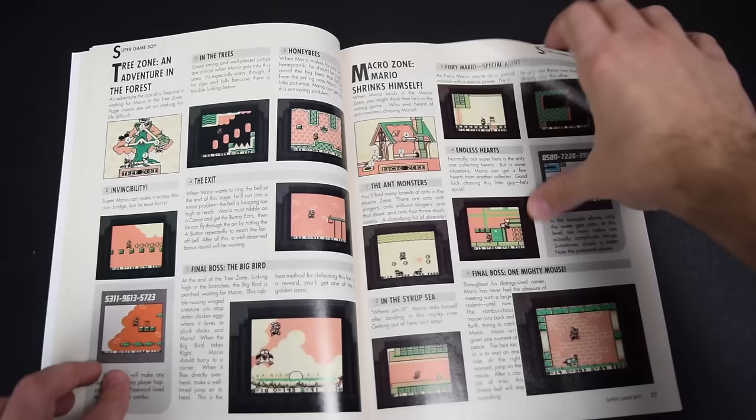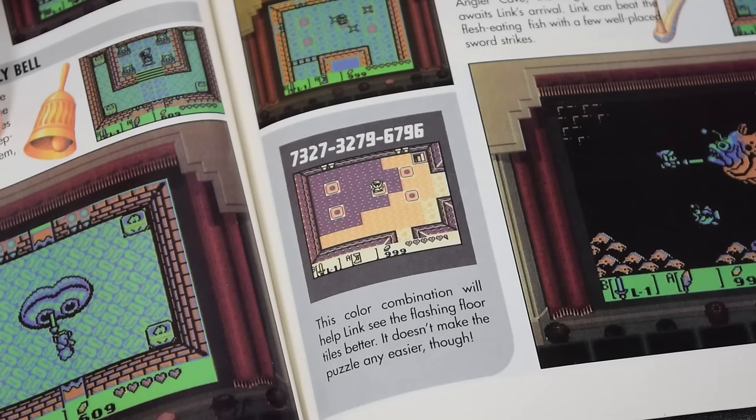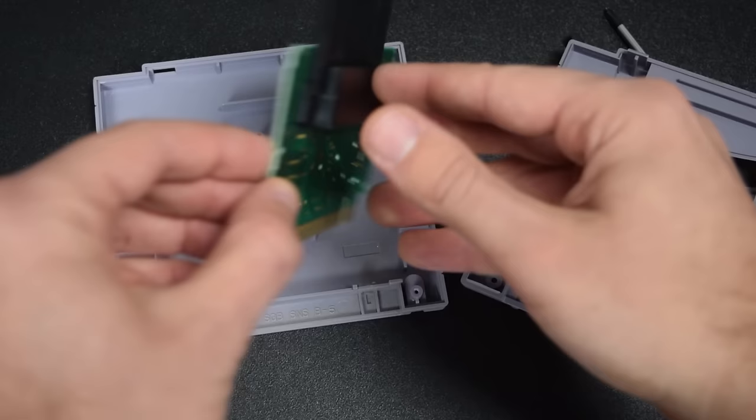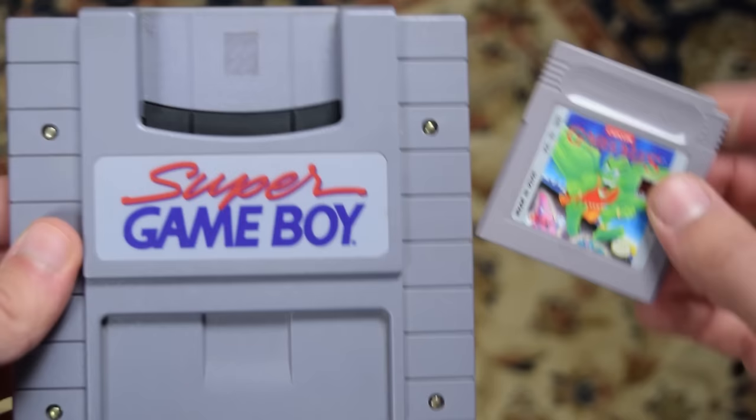It teaches you everything you need to know about the Super Game Boy, as well as provides basic walkthroughs of some of the more popular titles. It even included custom color palette codes. More on those in a minute. Let's open this thing up. Inside the Super Game Boy is, well, a Game Boy, minus the display and buttons, of course. Using the device is pretty self-explanatory.